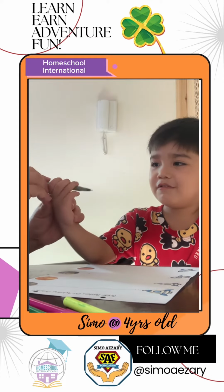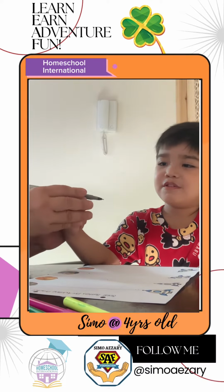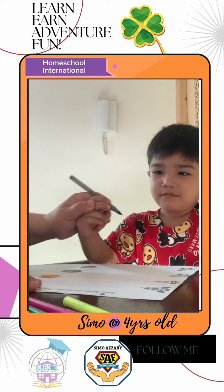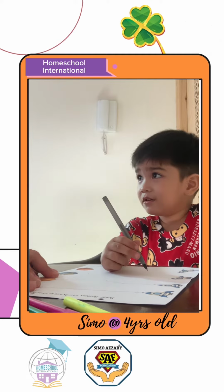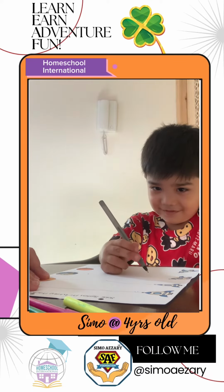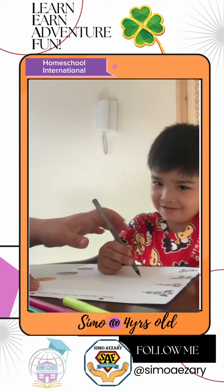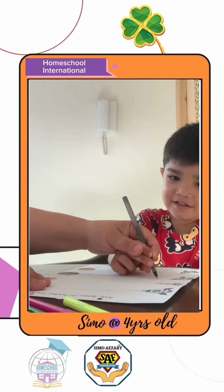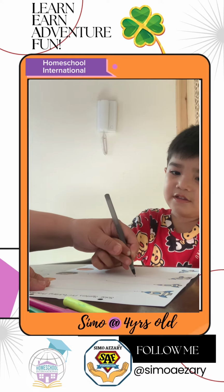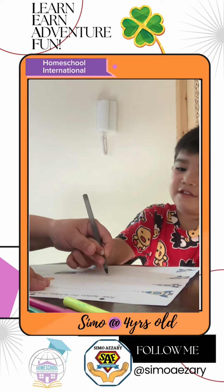No. You hold the pen like this. Do it, Mommy. You can do it. No, I will give you lollipop if you will finish this one. And chocolate. From here. Start from here. Because you're going to help the spaceship go to the Earth. He's going to travel to the Earth.